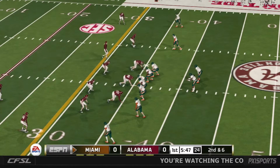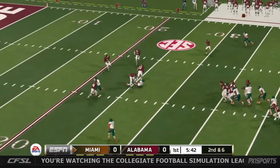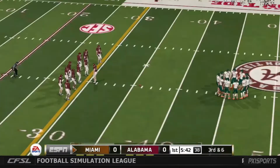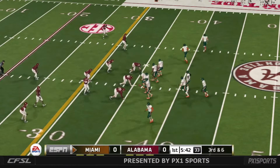2nd and 6 here. Blitz is coming from Alabama, 5 men. They pick it up, pass over the middle, and the receiver is not able to hold on to that. Big hit there by the Alabama defense. Yeah, Matthew Rowland in there on that hit. The defensive end dropped back in coverage on that one.